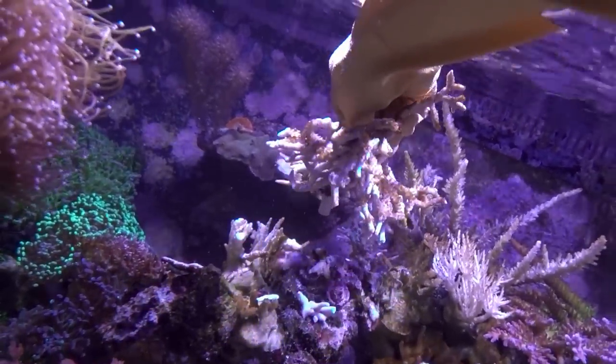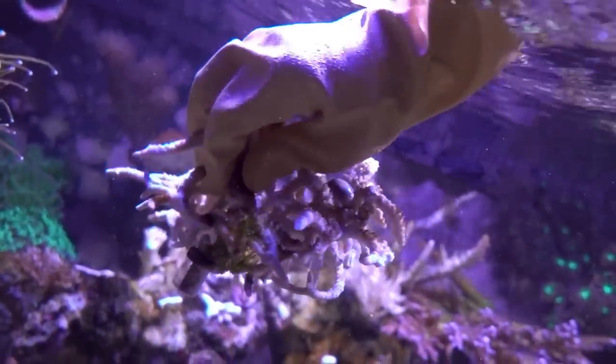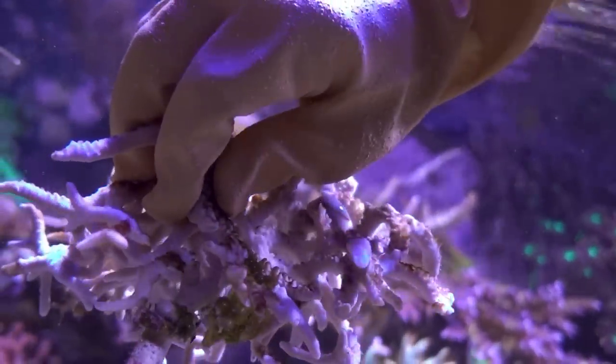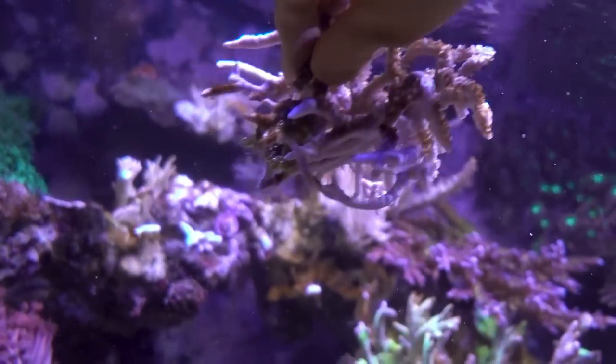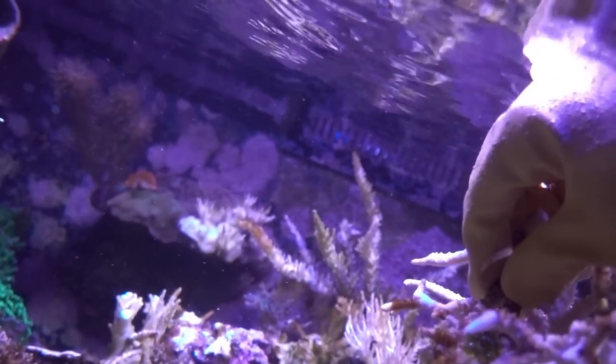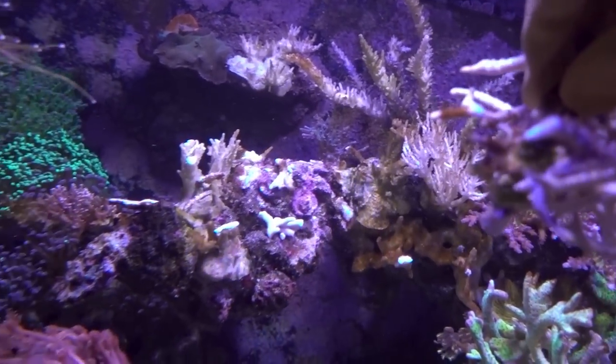Oh, there it is. Whole trunk. Much easier. Frag plug. Some bubble algae. Haven't seen that in a while. And there's a money quarry right there. What? Oregon tort is still alive and well in the back?